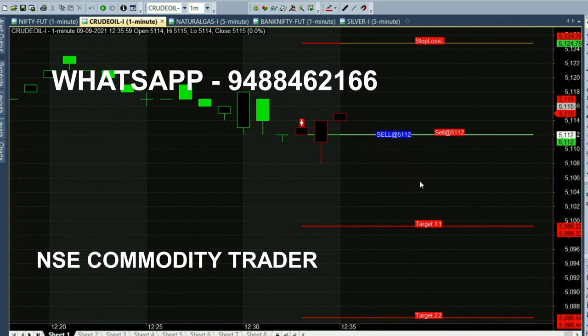Looks like after 12 PM today this is the first sell entry that came. Right now the time is 12:35. It is trading above the selling point only, at 5150 right now. Let's wait and see how it works in the live market.